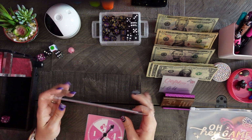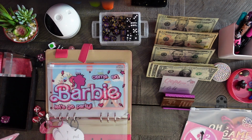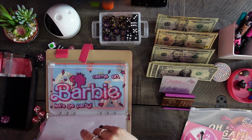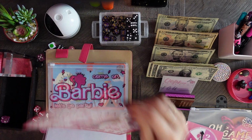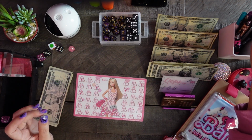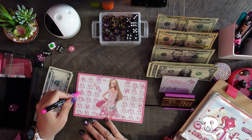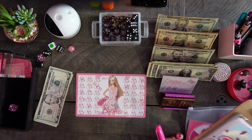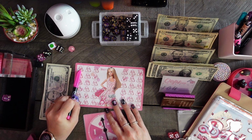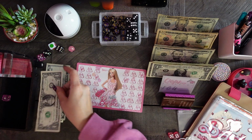All right. And then we will do one of these. And let's just roll for it. I'm gonna make the Barbie heads a 5. No, I'm gonna make the Barbie heads a spin on the wheel. That's what I'm gonna do. All right. We got 1, so 1, which is the Barbie head, we'll spin. And we got a 1, so we'll save 1 for that.